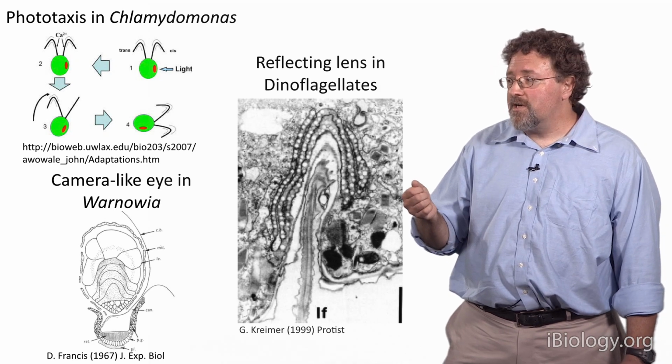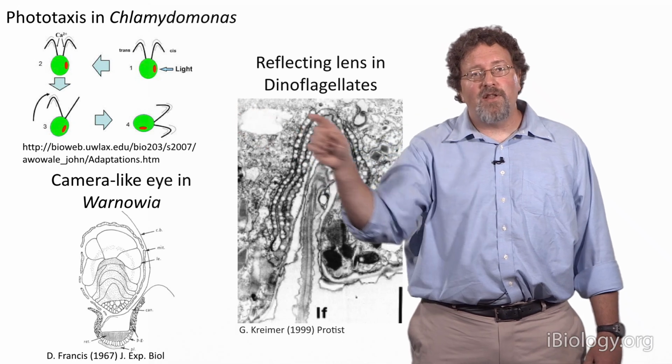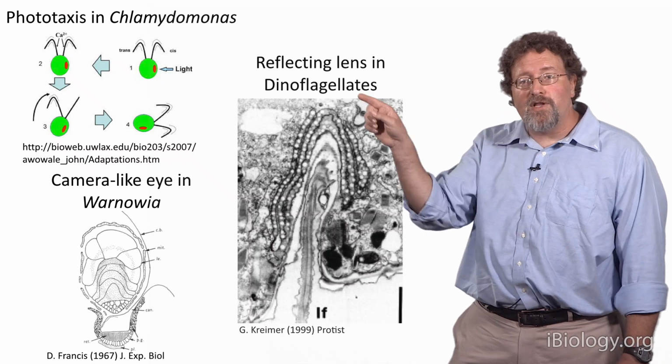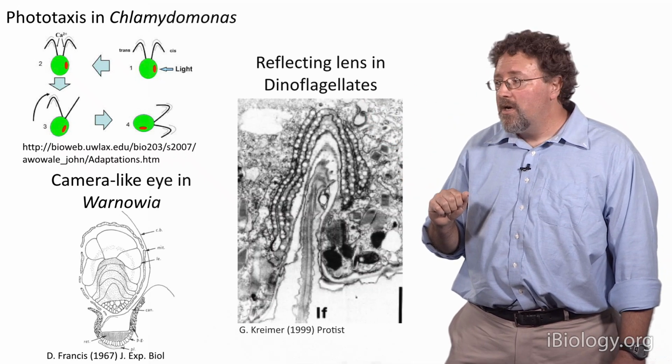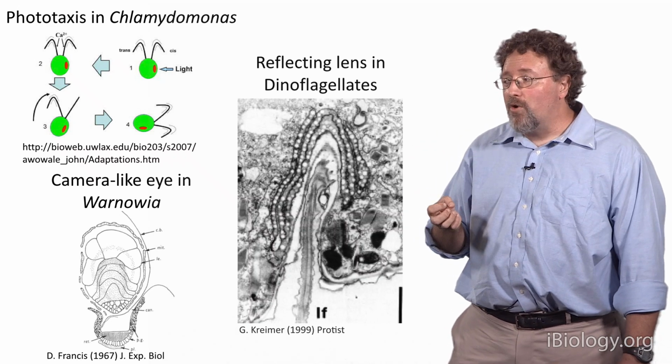So Chlamydomonas is a green alga that swims with 2 flagella, as shown here, and has an eye spot that can detect light coming from particular directions. As it swims, it's scanning for light, and it can move directly towards the light source very quickly. This is just a very simple eye spot, just a patch of photoreceptors, but there are more complex eyes.